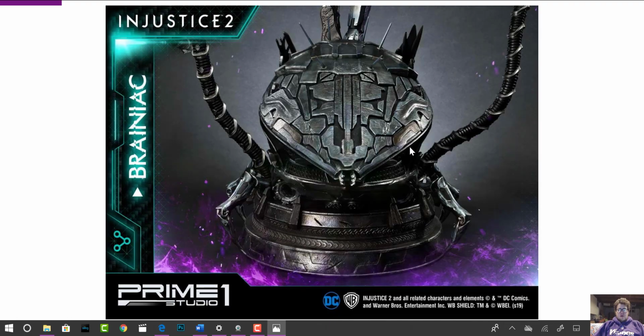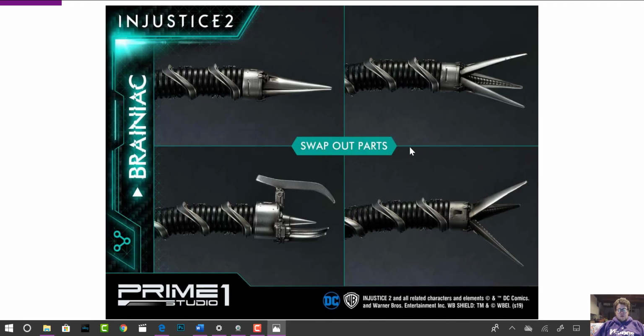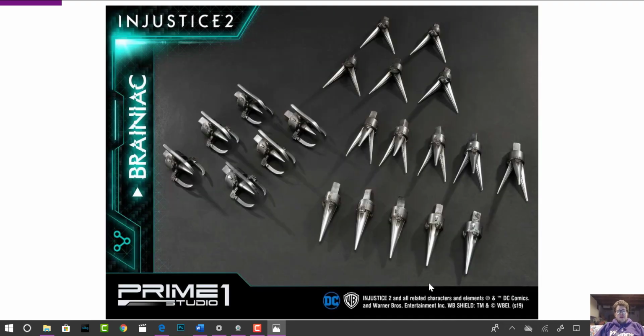the difference here. This is the front. There's going to be the back. So dope. Swap out parts. Now I was a little bit confused by this until I saw this. So it comes with, like, that's a lot. 1, 2, 3, 4, 5 different for each one, and 6 of this. So you can have so many different tentacles if you want.